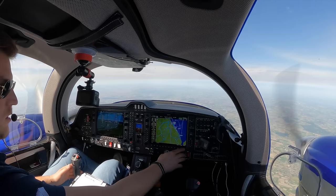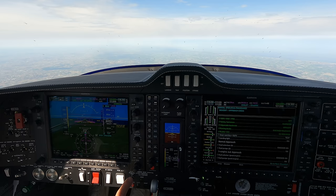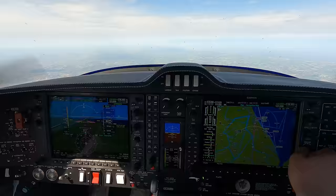Checklist: landing data is received, altimeters still standard, COM NAV FMS is all set, safety harness is fast, adjustable vents are upright, parking brake is checked and released, rudder trim is as required, gear warning, fire test checked, landing and taxi light is on, fuel selectors are both on, fuel pump 1 and 2 on. Next is flap, gear and rudder.